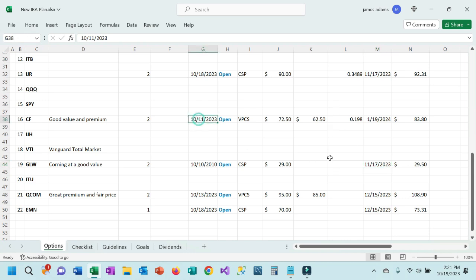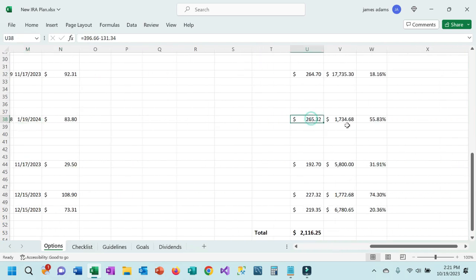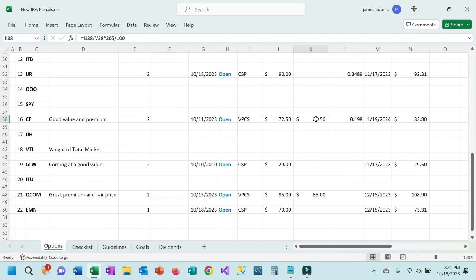Next, I did a 1011. I did CF Industries, vertical put credit spread, 72.50, 62.50. So this is the other one I did going out to 119.24. I brought in 265. Here's required capital, almost a 55, 56% return. This one, second thought, looking back, maybe I should have done that as also a cash secured put, because CF Industries is another company I really want to own. So that was on the 11th.